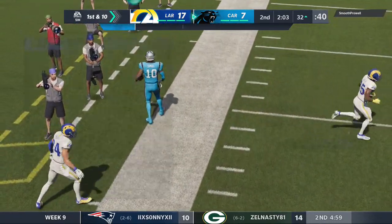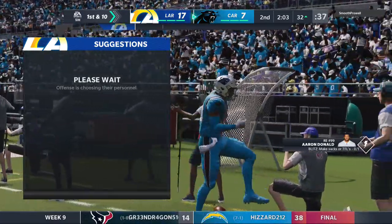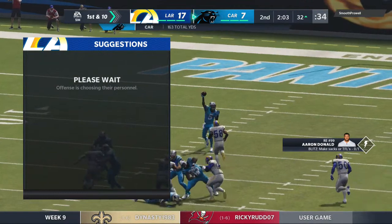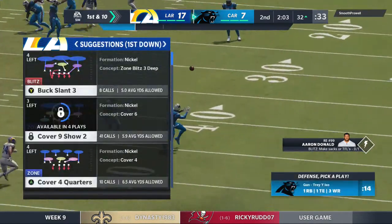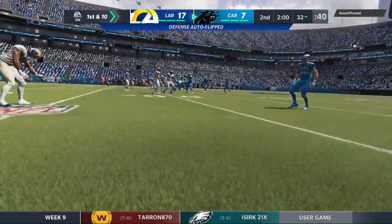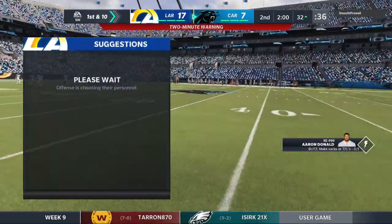And all the way inside the 35 before he goes out of bounds. 1st and 10. That's a 32-yard line. So from Rams territory now, it's 1st and 10 at the 32-yard line.